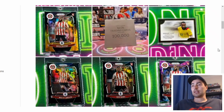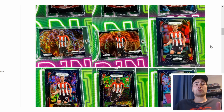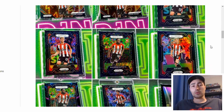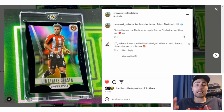So as you can see, these are all 1 of 1s, all from Prism. And I think he does target more the higher end sets. I think I actually reached out to him regarding a 1 of 1 from Score. He wasn't too bothered about, because he focuses more on Prism and Select and Impeccable, those sort of things. So that's completely understandable. I actually admire the fact that he's focusing in on certain sets. It can get overwhelming, even with Brentford.